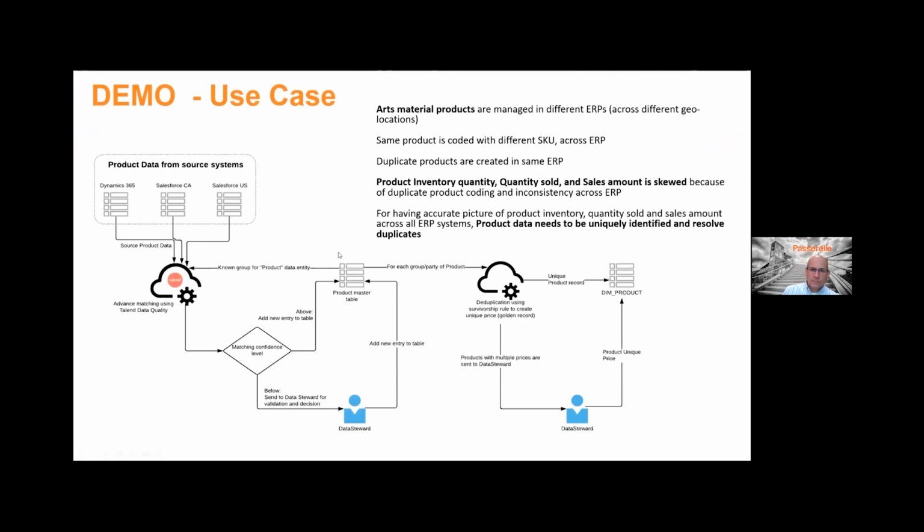Now that I have mastered all of my products and created single instances of the same product by grouping them together, I want to create my DIM product dimension for my star schema analytic data model to support my sales dashboard. Again, as shown earlier, we use Talend to try to automatically create the golden record price. All anomalies that cannot be resolved are sent again to the data steward.